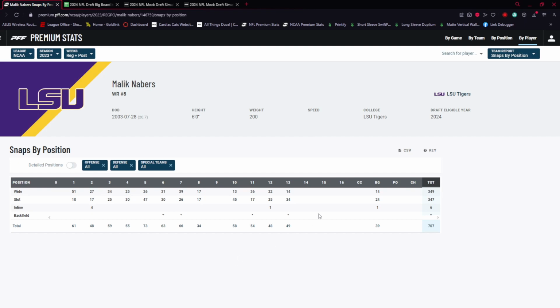I think Malik Nabers absolutely has the size to play outside as well. You can look at this last year. It's basically 50-50 where he's playing over the course of the season. He did play a little more in the slot towards the end in certain games, but it just shows that he is a versatile player that can produce everywhere. Now, some will argue, and they'll say, well, Malik Nabers had more production in the slot than he did outside, and I believe that is the case.